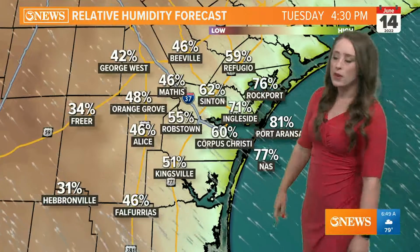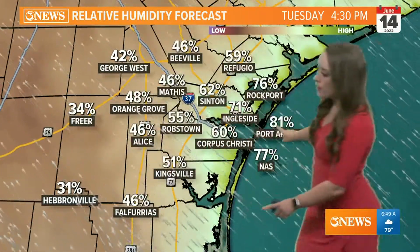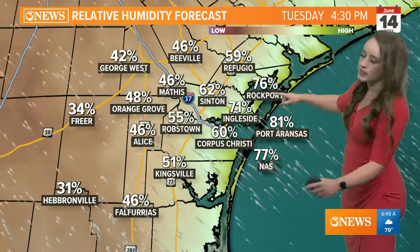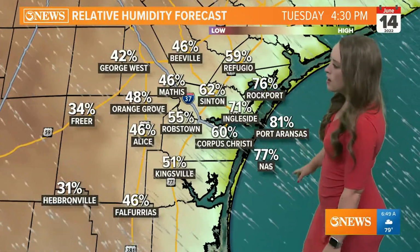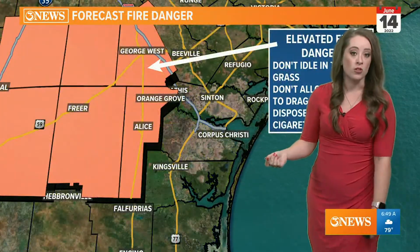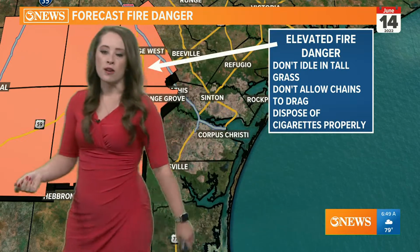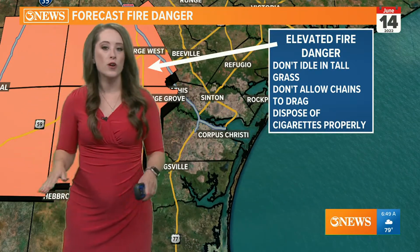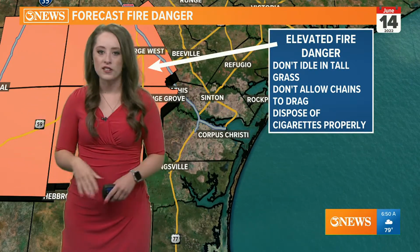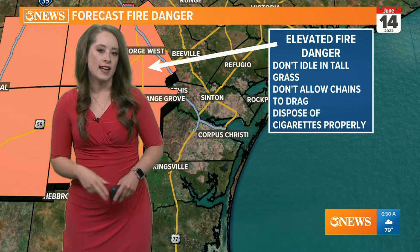But something else I want to point out is we have lower humidity levels into the brush country. So along the coast, we have higher humidity that leads to higher heat index values, but into the brush country, those values do drop into the lower 30s and even the 20s at times. So there is an elevated fire danger risk. Try to avoid idling in tall grass or just parking your car in tall grass in general. Not a good idea. Don't allow the chains to drag, and dispose of those cigarettes properly to avoid starting a fire.